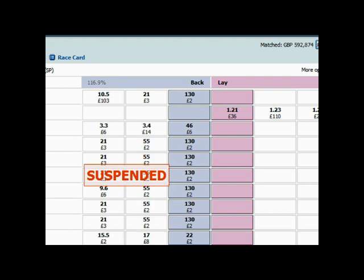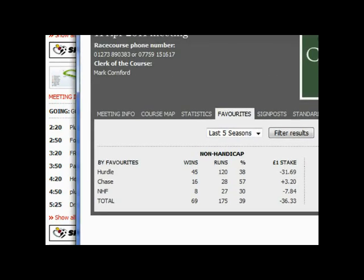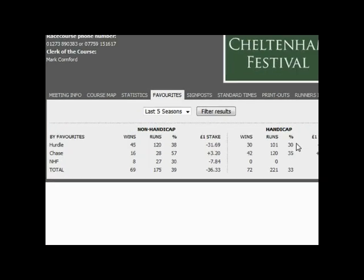Yeah, thanks very much, Mark. Harry Flashman, as Mark said in his call, he just loves it here, doesn't he? He does. So if we have a look at Plumpton and we go to favourites, just pull that down. First one we see is 30% handicap hurdle.